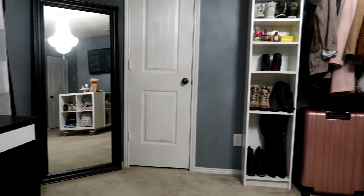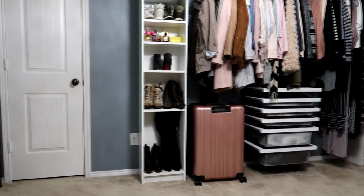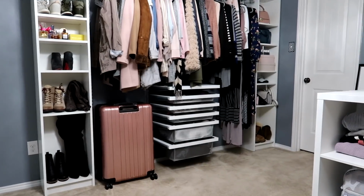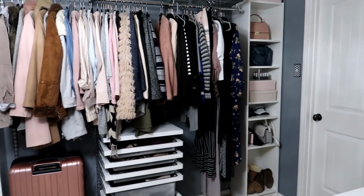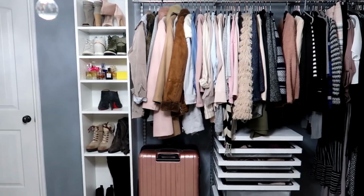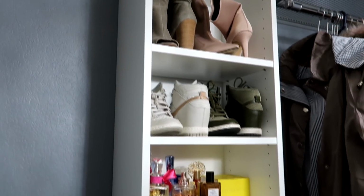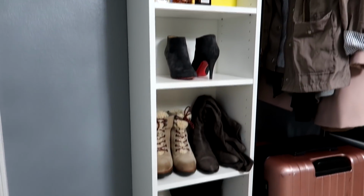Moving on to the other side of the room, this setup is primarily from the Container Store, and the two bookcases are from IKEA. This side was definitely the more expensive side. I did try to buy all of the Elfa Container Store components on sale whenever they would do their 30% off, but it was still super, super expensive. So in hindsight, I probably won't go that route again, but it worked out for this section here.